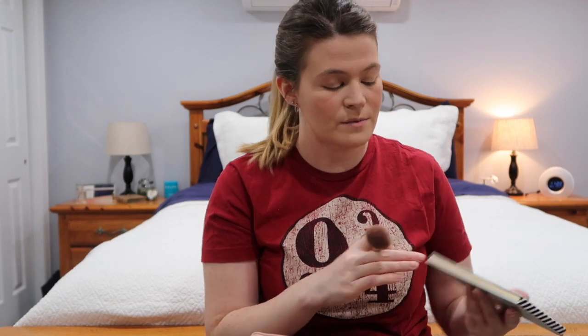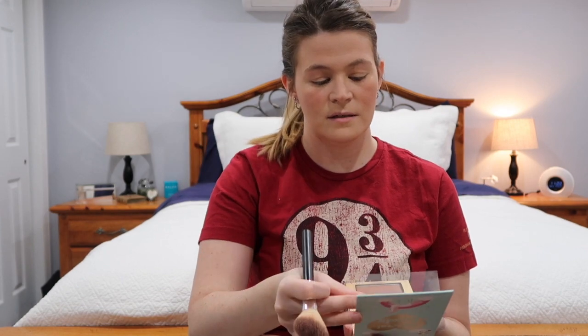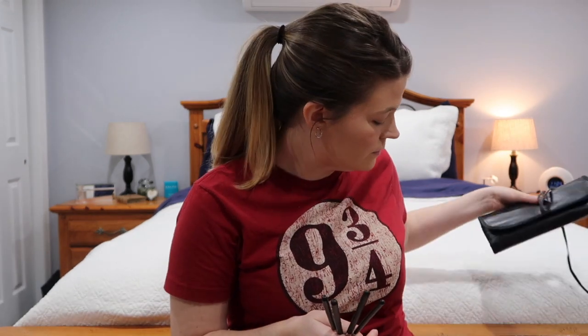What did I do with this bronzer? Let me just, I don't know. Okay, does anybody else do this? You keep this in your palettes and stuff? Like you just keep these? I'm gonna take out all 4 of the brushes that I tend to use when I'm doing my eyeshadow.